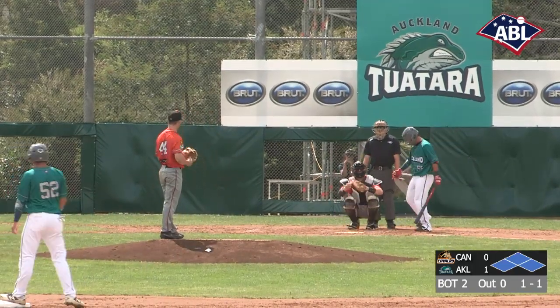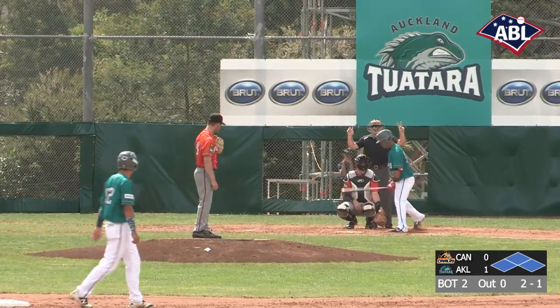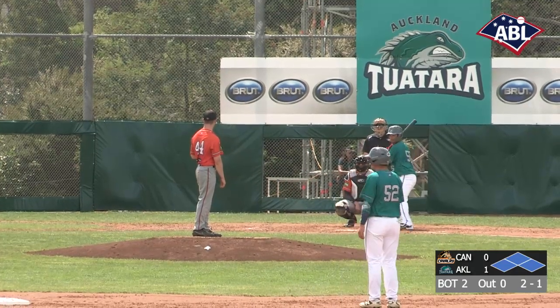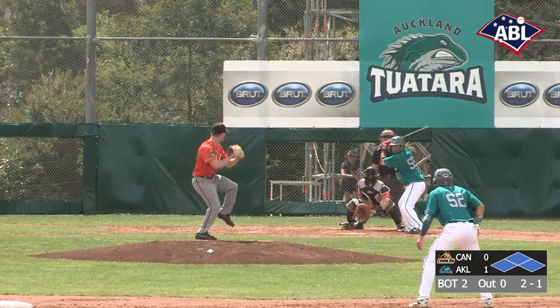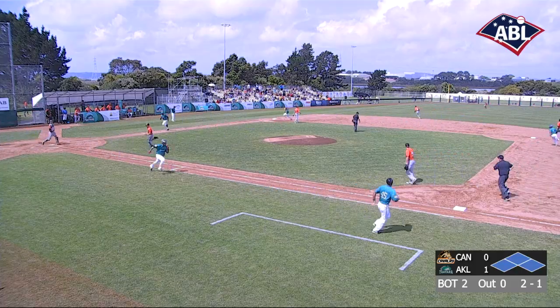Takes a pitch up and in. 2-1 is the count. So whatever happens here could set the tone for the rest of the game. Lott's going to try to knuckle down, get a double play. Way is going to try to prevent that from happening. Hit the ball hard somewhere. And he does indeed. That one's ripped over the third baseman's head, and that'll score at least one.